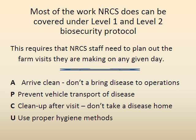So again, most of the work NRCS does can be covered under Level 1 and Level 2 biosecurity protocols. To make the best use of time spent at the farm during each field visit, make sure you are prepared with all the supplies and equipment you need. That requires that you plan ahead for the farm visit. If travel time permits, you should make just one farm visit a day. This makes a specific farm visit more effective, and the biosecurity protocol will be just part of the routine to arrive clean, prevent vehicle transport of disease, clean up after your visit, and use proper hygiene.